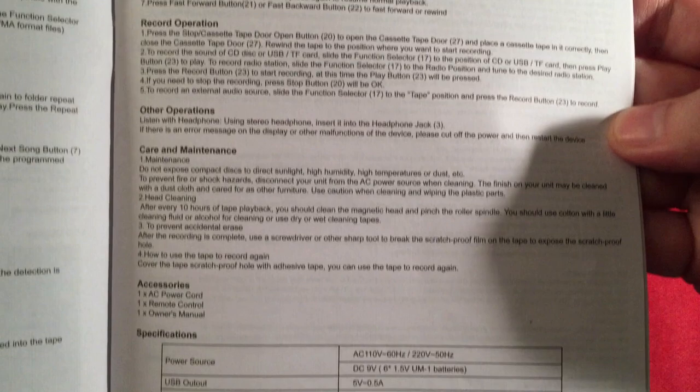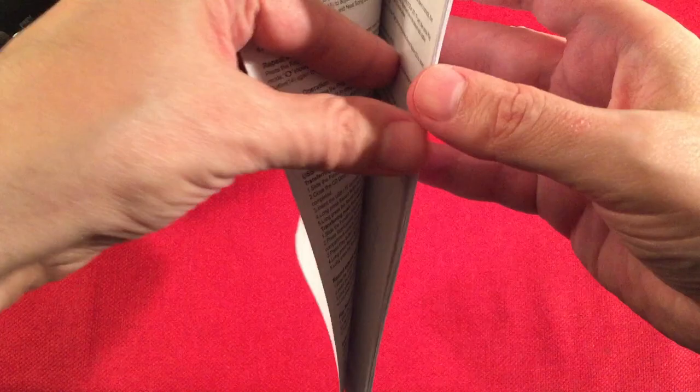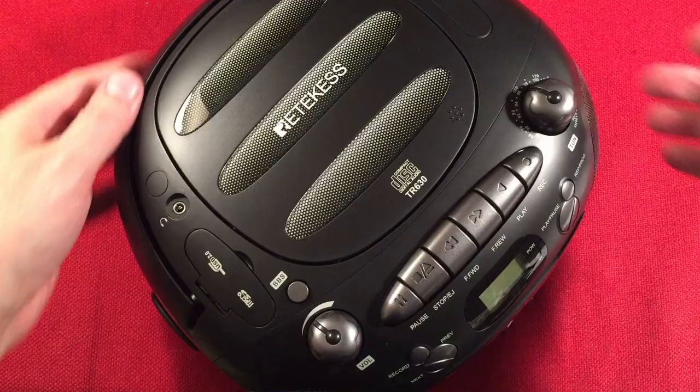Care and maintenance. Down here, some specifications for the radio geek in you. There you are. Okay, I think we're done with this manual. Over here is just safety stuff. Okay, so there it is. We're done. So I'd like to show that, get that out of the way. So here it is, the TR630. Loving this beast. It doesn't quite fit full frame on my video, but yeah, we'll go through it.